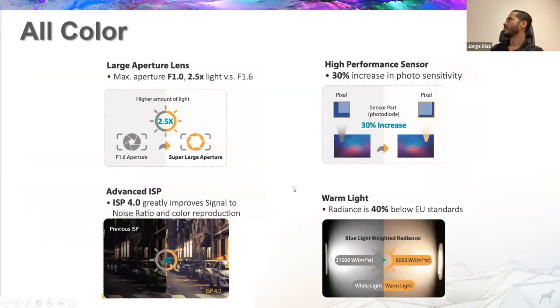All right, so how does this work? Well, we have a large aperture lens built into these particular cameras, right? The more it opens, the more light it allows in. That definitely helps the camera to see more light, more color, right? So that's why these cameras are able to see in color, because they have these large aperture lenses.